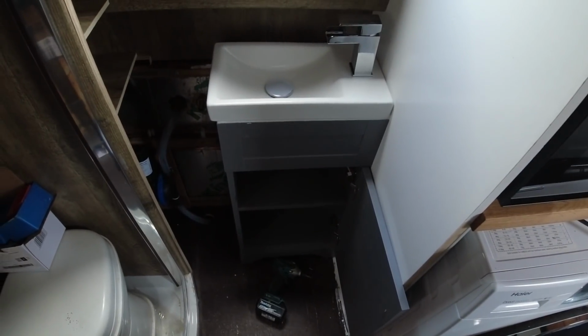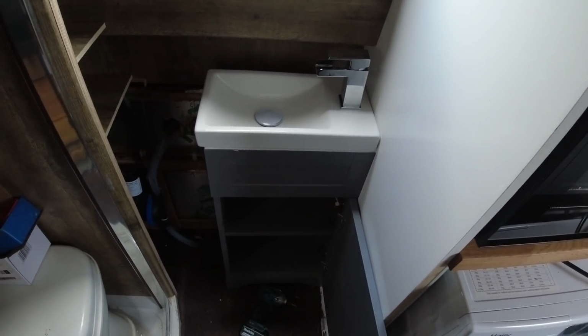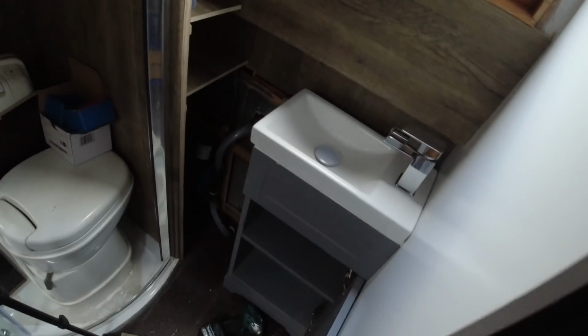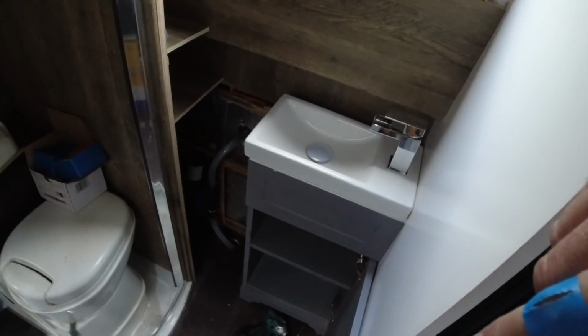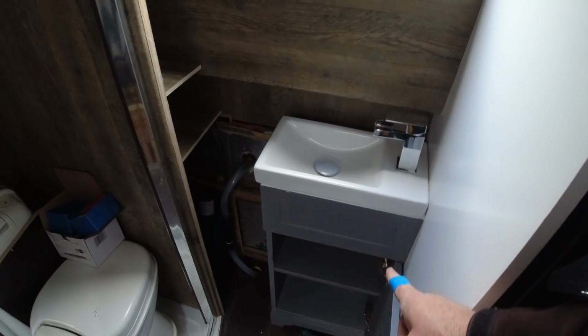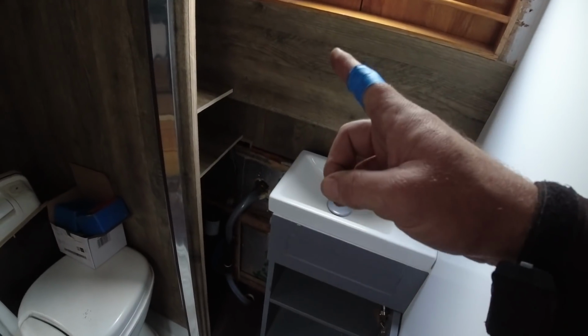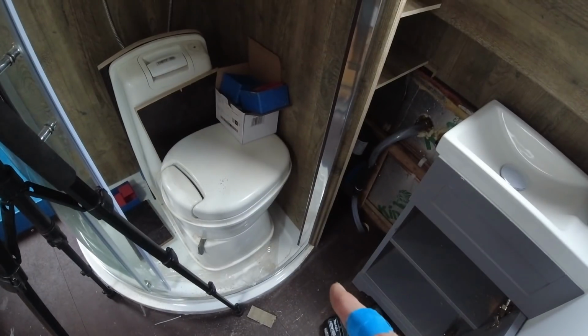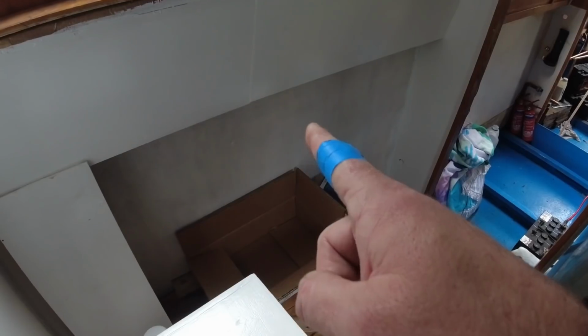Right, so that's all I can do today until that silicone seals, or sets, should I say. And then I can come and finish off. So all I need to do in here now is connect the taps up underneath. Boards are in, that's in. I need to silicone up round the bottom of the shower base there, but that can be done any time before I move in.